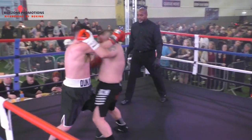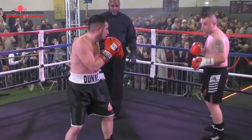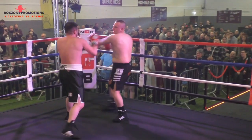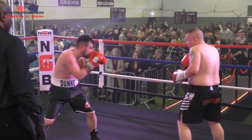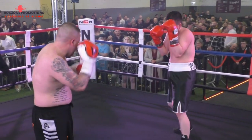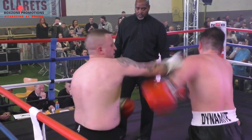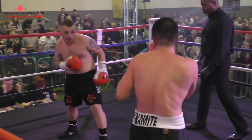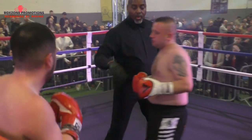So round two of three. And it starts the way round one ended. As soon as they're in range, both men throwing the hooks. Nice little right hand there from Dunne, but takes the jab in reply. Toe-to-toe again. And as he comes forward now, Anderson just beginning to get caught by the Dunne right hand.